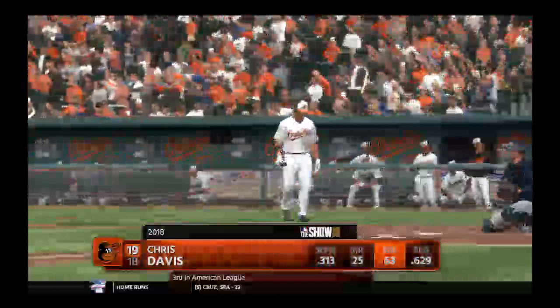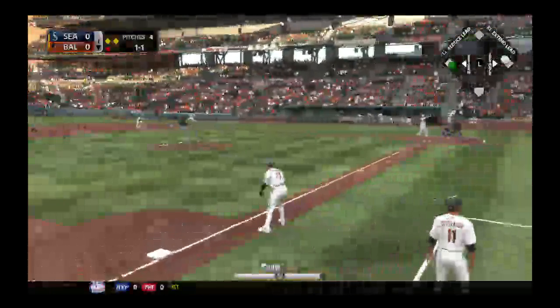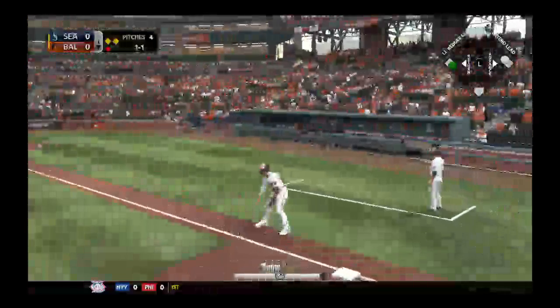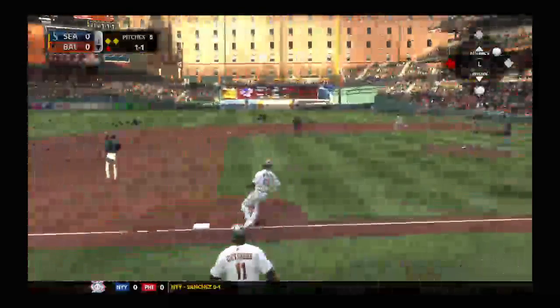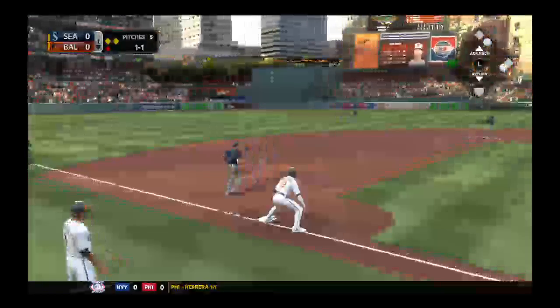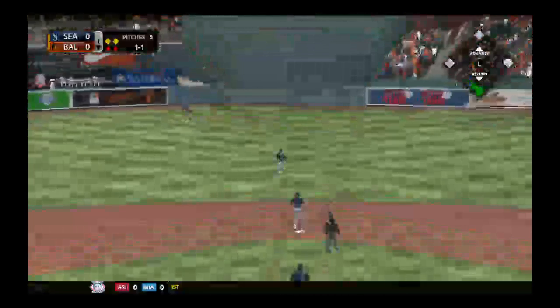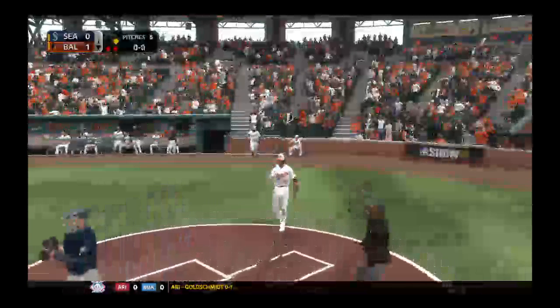So now the Oriole cleanup hitter, Chris Davis. Good opportunity for him to add to his season RBI total here, which currently sits as 3rd best in the American League. High in the air out to center field. Gordon moves over, and that's the 2nd out of the inning. And the run will score easily as the Orioles are off to a 1-0 lead.